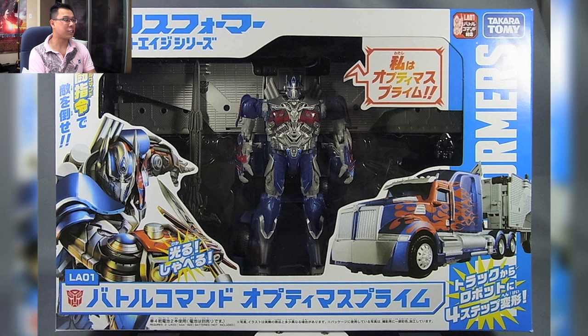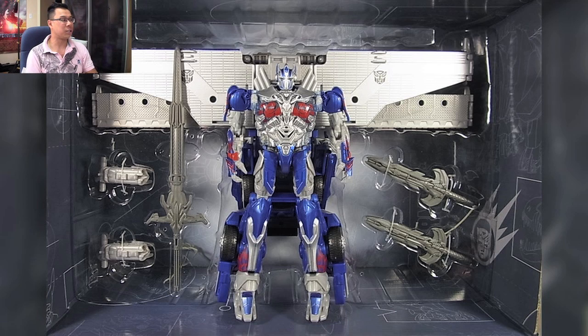And here's the packaging of him. Really, really cool box design, and inside the packaging you see all the accessories like the sword and the two smaller swords, the trailer, and these two other parts, which I think is a gun. So that's something that I have on order, and there are your in-hand photos of the Takara Lost Age Transformers.